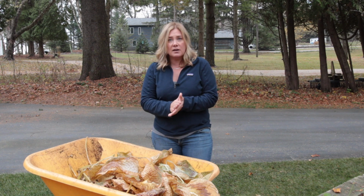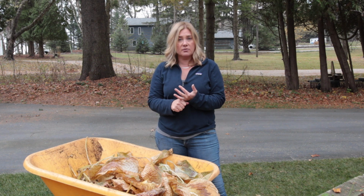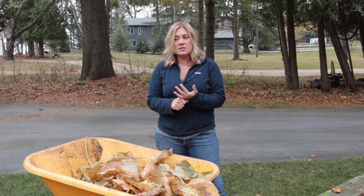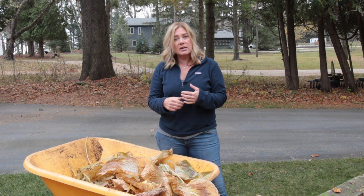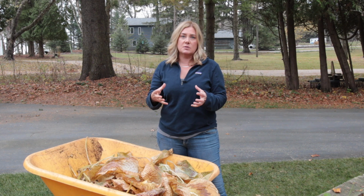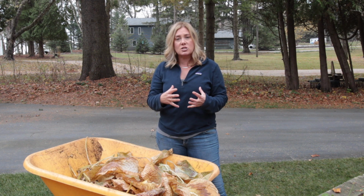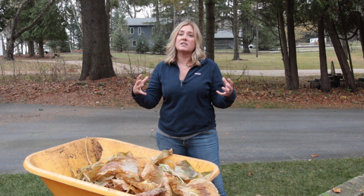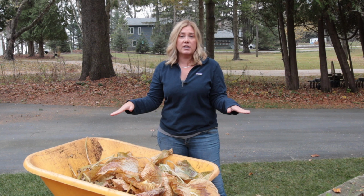So there's a lot of reasons to leave perennials standing. One, it can be better for the plants. There is some evidence to show that that's the case. I believe that the reason behind that is because foliage helps trap snow, so therefore it provides more of a snow cover on a plant. Snow is good for plants. It provides a great insulation layer.